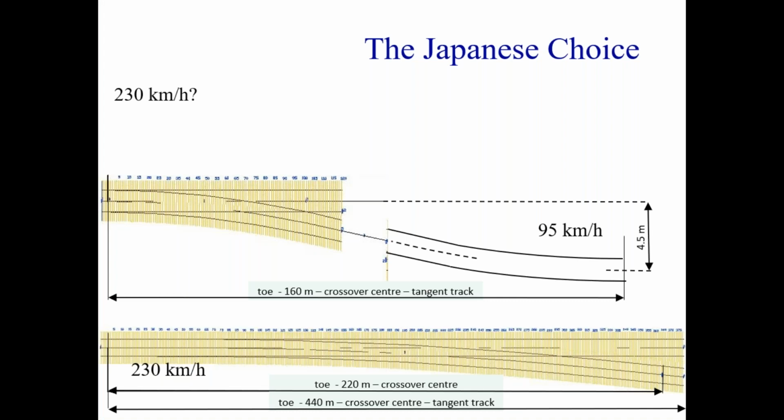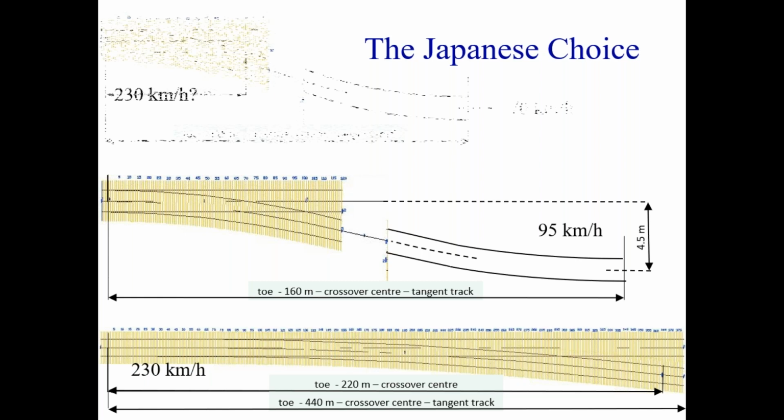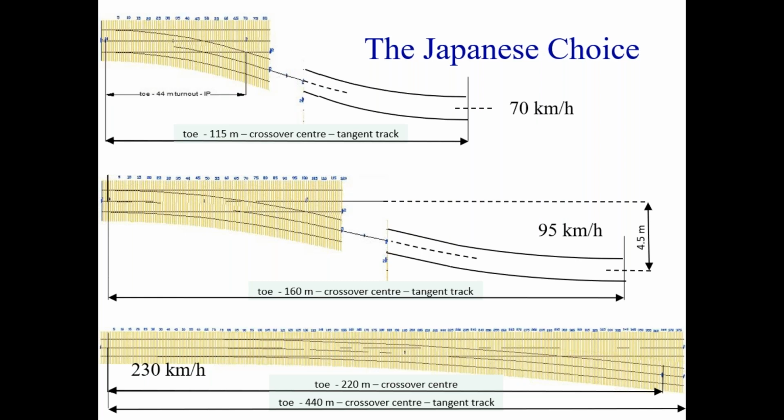So the Japanese approach here, in comparison with a 95 kilometer set of points and the 230 kilometer point, looks like this. It's a 70 kilometer per hour point. And I just couldn't believe that. Why would you have such short and inadequate points on a high-speed rail network? Well, I learned very quickly that this was actually by design, and it was extremely beneficial.